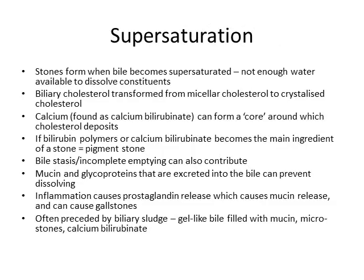Okay, so where do these stones come from, or how are they formed? Well, we say that the stones form when bile becomes supersaturated. In other words, the relative amount of water in the bile is decreased relative to the amount of cholesterol in the bile, and that allows the cholesterol to precipitate out. For example, if you have a glass of water and you throw in sugar and you just keep throwing in more and more sugar, eventually there's going to be so much sugar in that glass of water that it's not going to even dissolve into the water anymore. So what happens? The cholesterol then transforms from a micellar form of cholesterol and it will crystallize out.